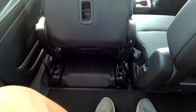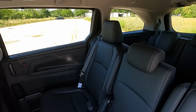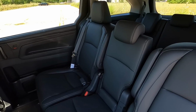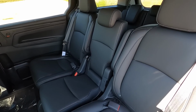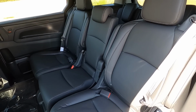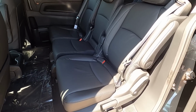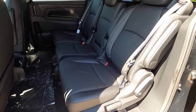Simply pull and push, and away you go. Now moving to second row, extremely spacious. Everything is covered in leather, by the way, because this is an EXL. And for 2021, one of the subtle changes on this trim level is you get contrast stitching. So even though the seats are dark gray, you can see the stitching is white. So that is a subtle change for 2021.